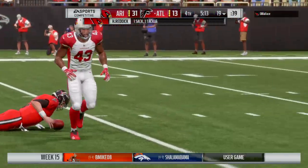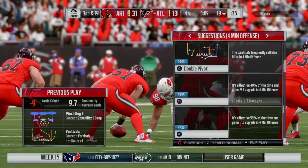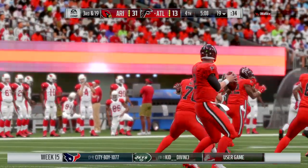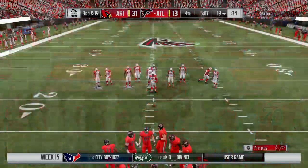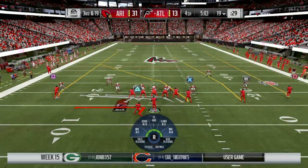Pressure comes, and the Cardinals bring him down. Haason Reddick, he's the one to get him, and that's sack number 7 for him on the year. So the sack pushes him back, and now 3rd and long for Ryan and the Falcons.